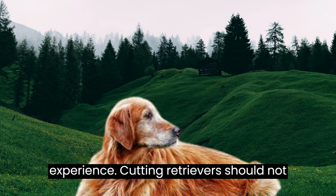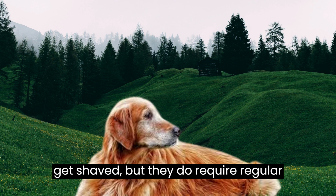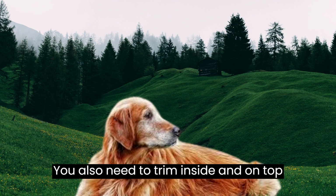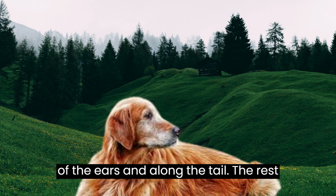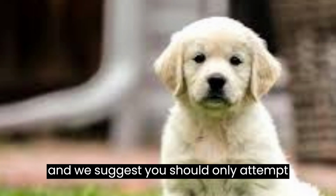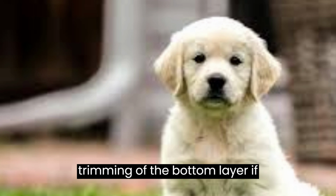Cutting. Retrievers should not get shaved. But they do require regular hair trims, especially along the feet. You also need to trim inside and on top of the ears and along the tail. The rest of your pet's coat will not need cutting. And we suggest you should only attempt trimming of the bottom layer if necessary.